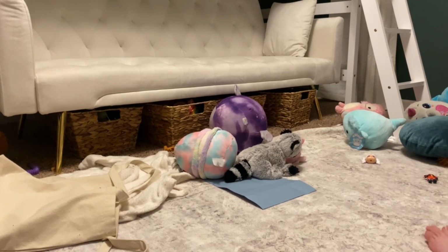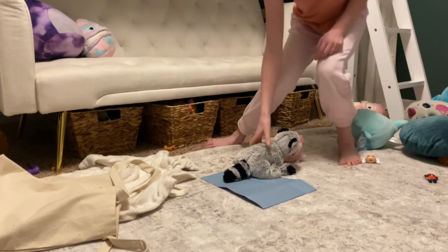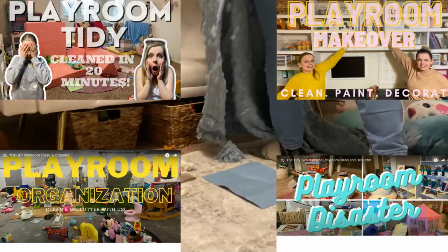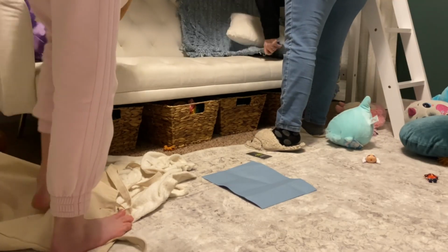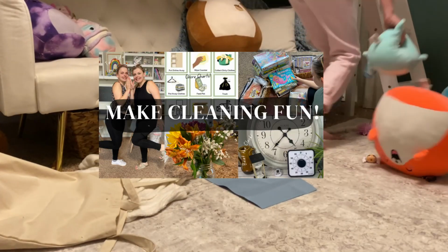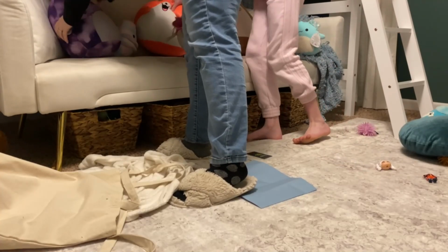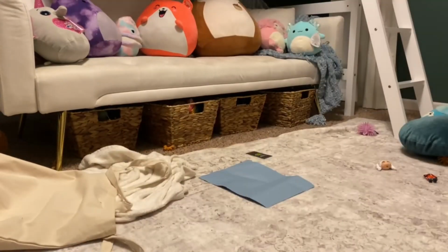Today our goal is to show you how we get our kids to clean their room. We've done a kid cleaning video before, and we've also done a kids cleaning playroom video. We've actually got a couple of those, but those are more about systems. If you really want to see some rewards and incentives, we also have our Gamify video. That is really, really cool, where we show you how we incentivize the kids to clean their room. But today we're going to talk about a little more.